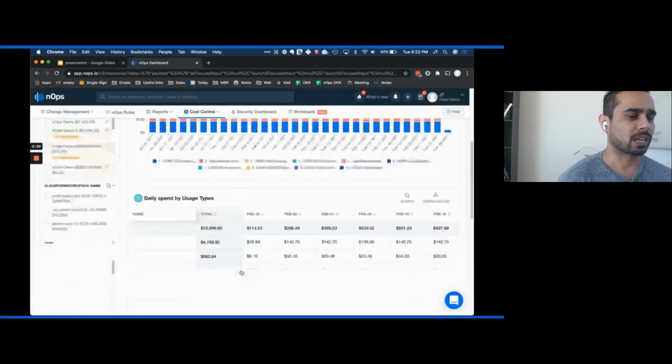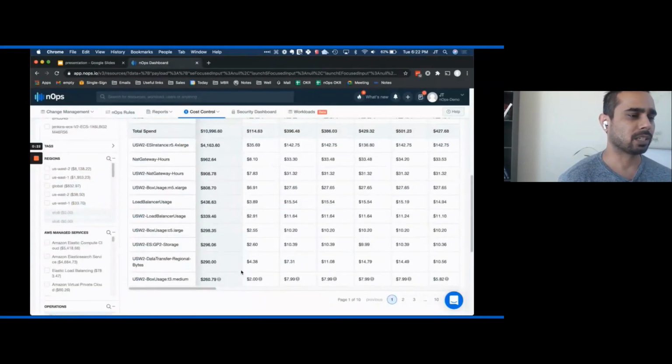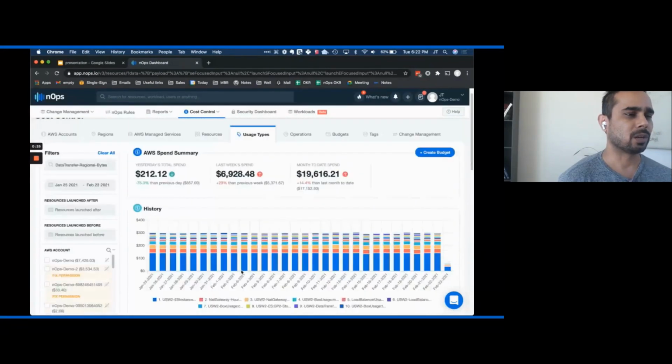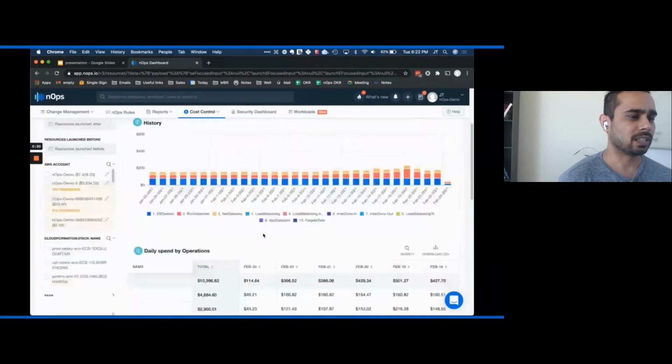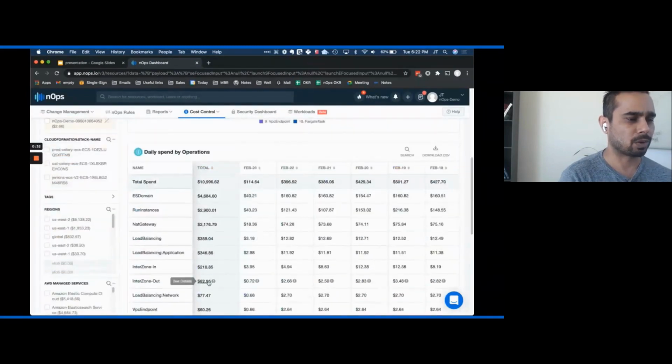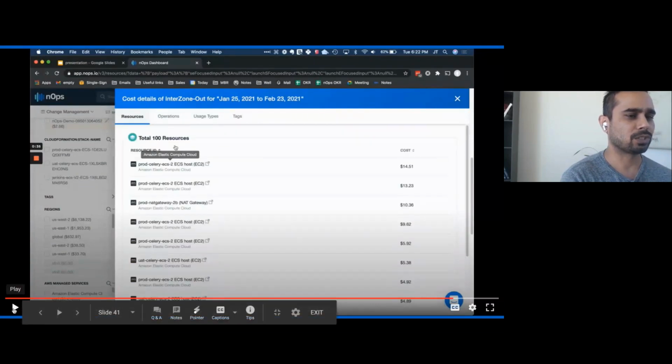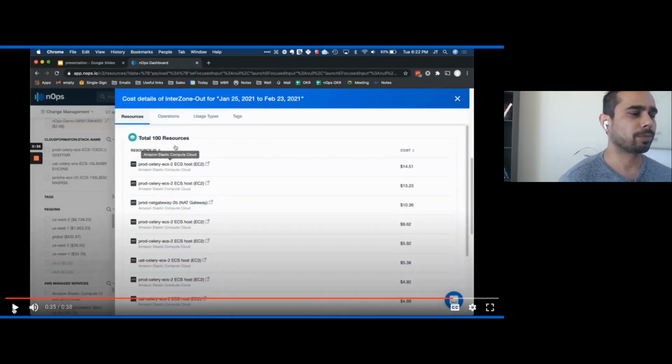And you can also look at usage type related to it, like, it's coming from load balancer. And then you can also look at your interzone in and interzone out traffic. So that way, when you're looking at a resource, you know exactly how much you're paying on bandwidth for each one of these resources. This is super helpful.